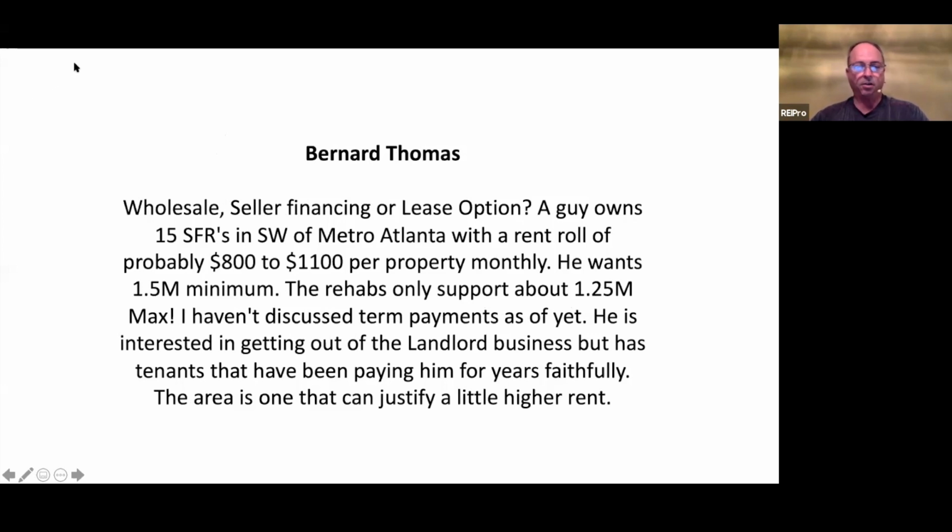Wholesale, seller finance, or lease option. A guy owns 15 single family residences in southwest of metro Atlanta with a rent roll of probably $800 to $1,100 per property monthly. He wants 1.5 million minimum. The rehabs only support about 1.25 million max. I haven't discussed term payments as of yet. He is interested in getting out of the landlording business, but has had tenants that have been paying him for years faithfully. The area is one that can justify a little higher rent.